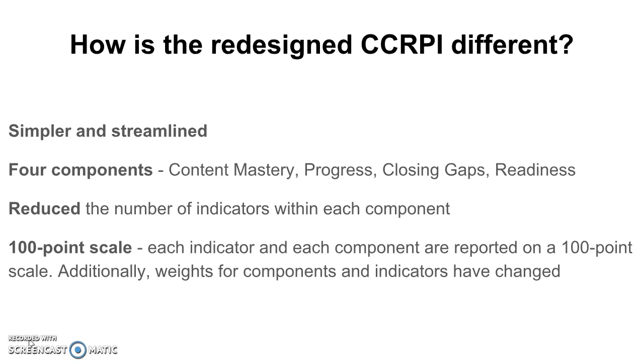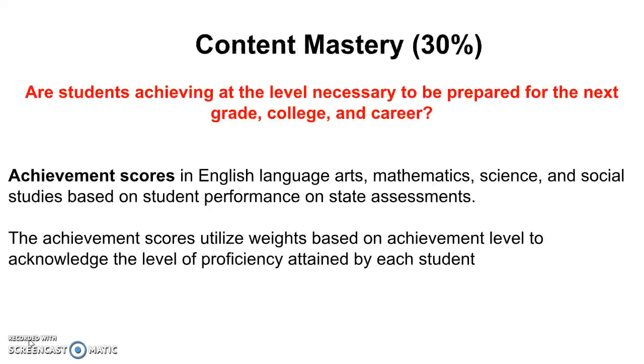How is the redesigned CCRPI different? As we all know, this year they've changed how CCRPI is calculated. So the recent CCRPI is simpler and streamlined, and it has 4 components: content mastery, progress, closing gaps, and readiness. These are the 4 components that will give us an overall score out of 100. So that will be our CCRPI score. They reduced the number of indicators within each component. And like I just said, it's out of 100.